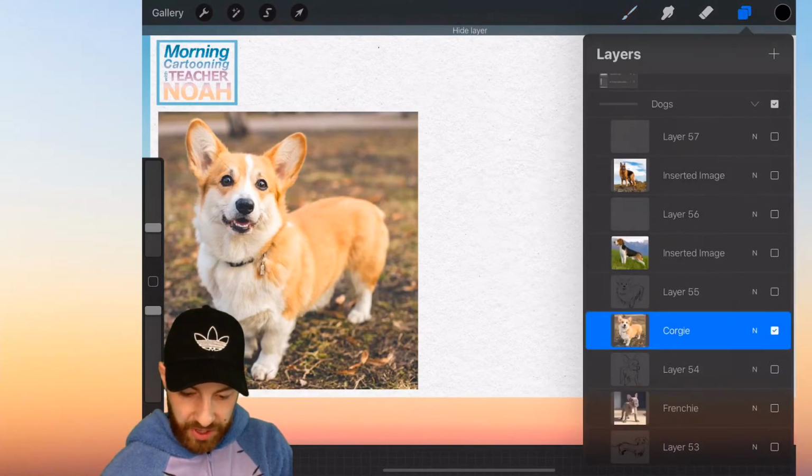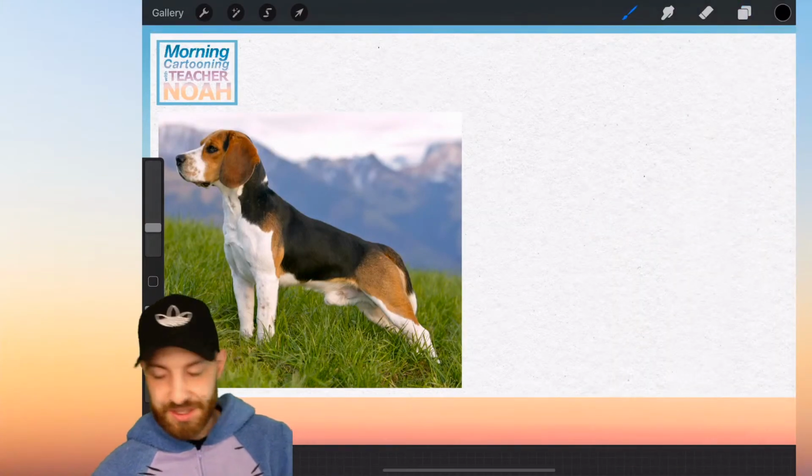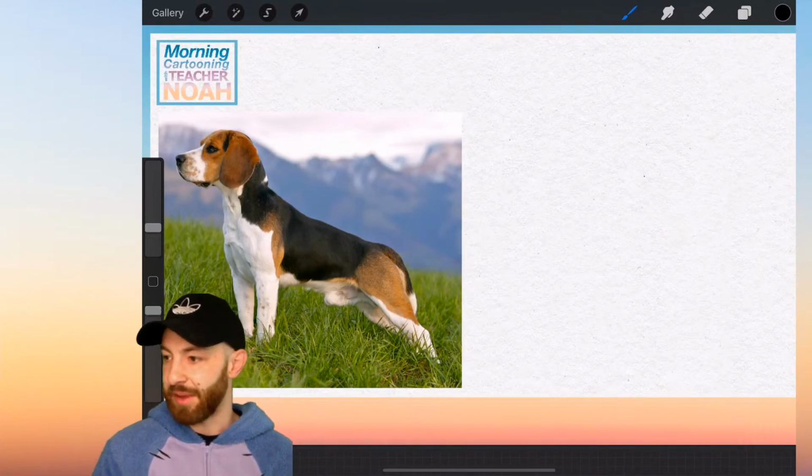There we go. I like how this Corgi came out. Next one that we're going to do is Beagle. This was the dog in all the movies when I was a kid. Every kid had a Beagle.